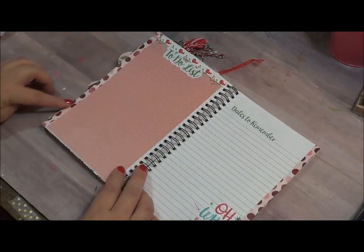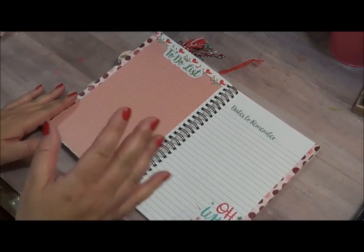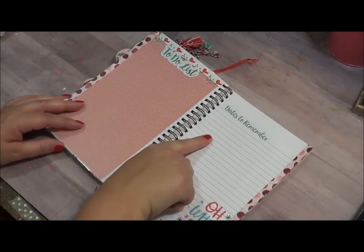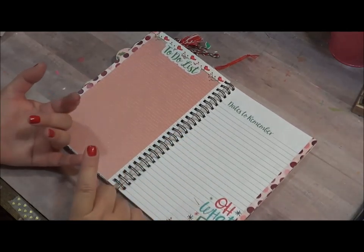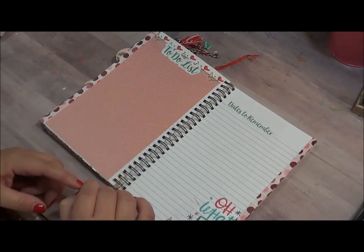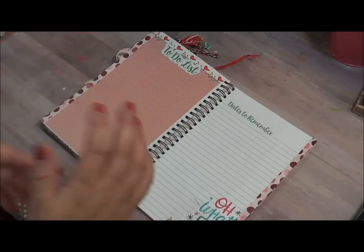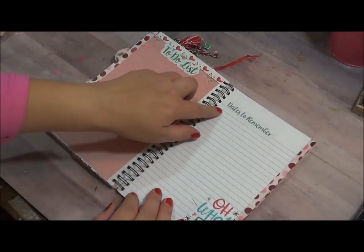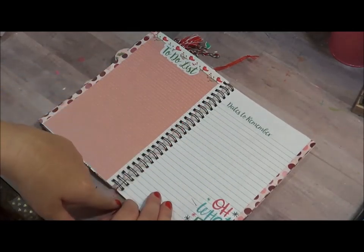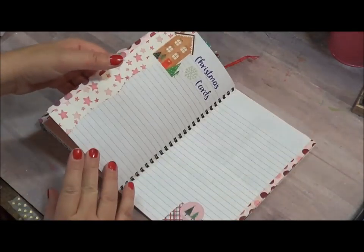So I need to come in here and fill that out, because like I said, I usually have this done in October, but I'm a little behind. So dates to remember, this is not only weekends, but important dates for things like band concerts, or if we're going to be passing out Christmas cards to the nursing home or anything like that. Those are the dates that I want to put in here so that I don't forget. You know, Christmas parties or events, those kind of things. So this is where I write those important dates.